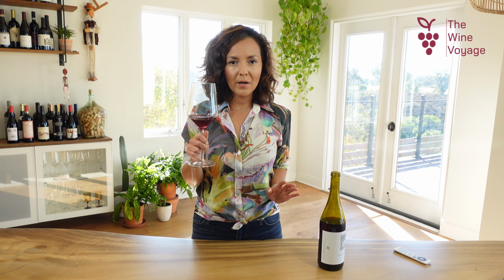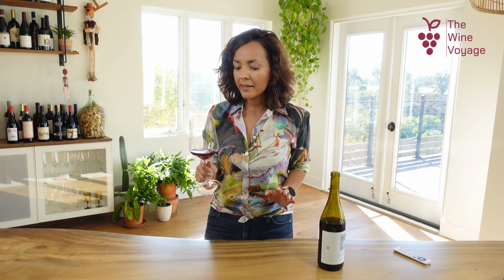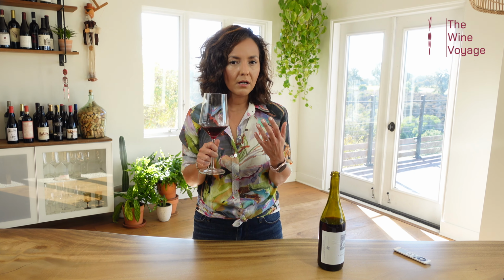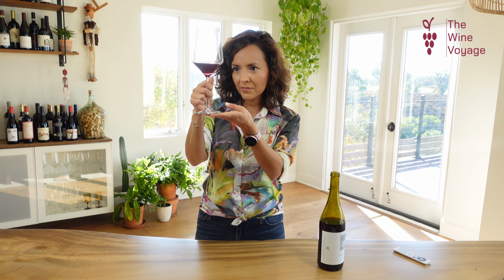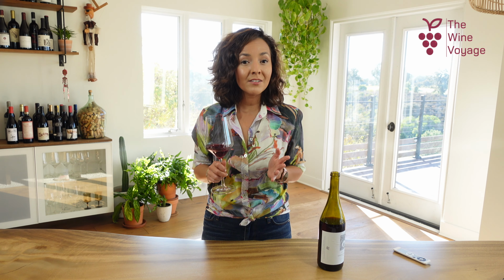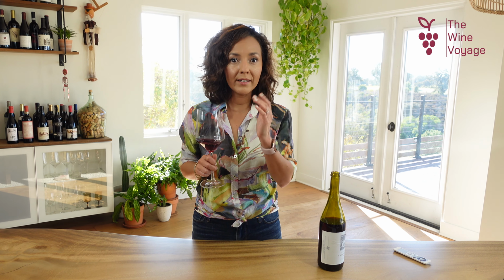Let's get started. Observe. Let's start by observing the wine. This is clearly a red wine, but we don't want to just say red. Let's try to identify the hue. What is the hue of the color? So I would say this wine is a light garnet red. And you have your color chart that will help you identify the type of red or white that you have in your glass.